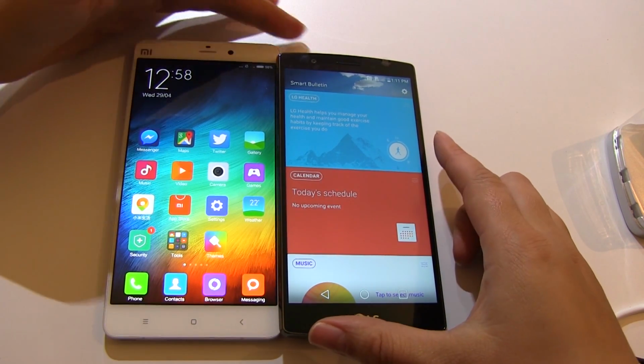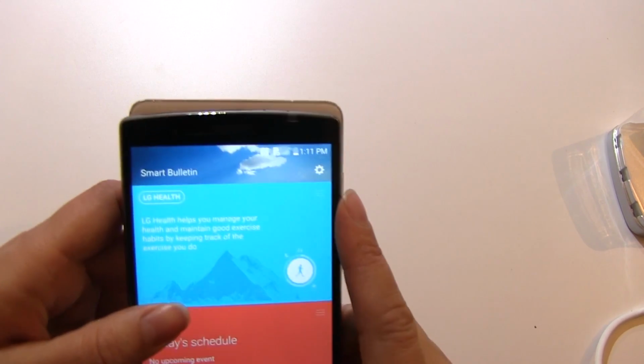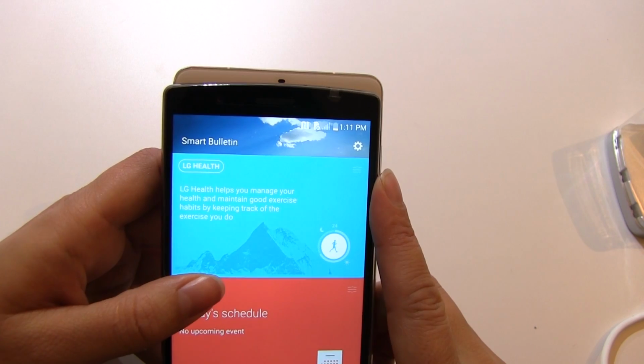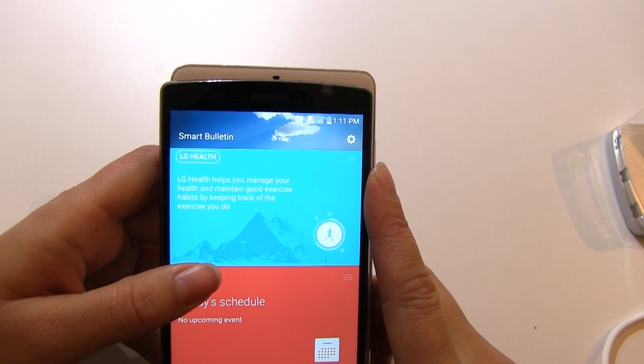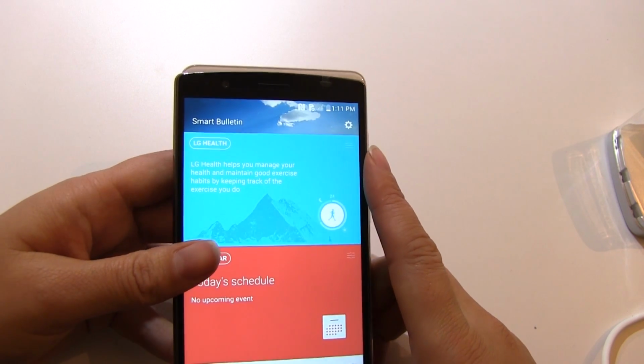So you can see that the Xiaomi Mi Note is considerably longer. Let me just line those up for you. Yeah, so you can see there that the Xiaomi Mi Note is considerably longer, but considering it has a 0.2-inch larger display, that's why it's got a little bit more length to it.